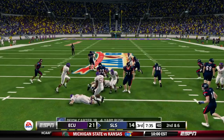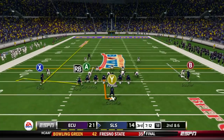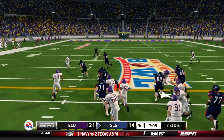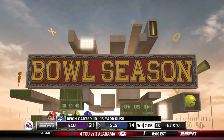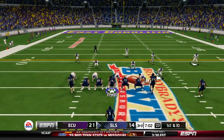Here's a handoff. This time it is Deion Carter. And he gets to about the 36 or 37. And now second and 6 under center. Another delayed handoff. Carter weaves, and he picks up a lot of room and gets tackled. And that's about a 15-yard gain, close to the 50. Looks like he's starting to warm up on the ground.